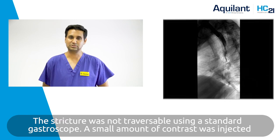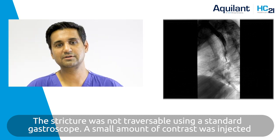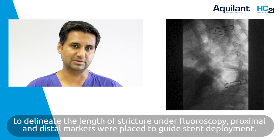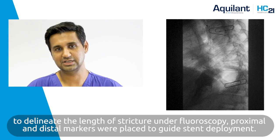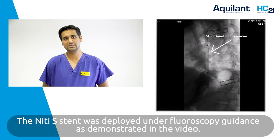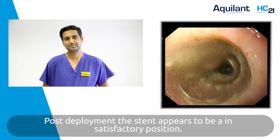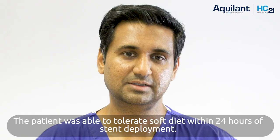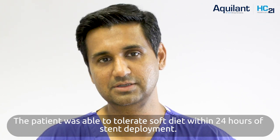The stricture was not traversable using a standard gastroscope. A small amount of contrast was injected to delineate the length of the stricture under fluoroscopy. Proximal and distal markers were placed to guide stent deployment. The stent was then deployed under fluoroscopy guidance, as demonstrated in this video. Post-deployment, the stent appears to be in satisfactory position. The patient was able to tolerate soft diet within 24 hours of stent deployment.